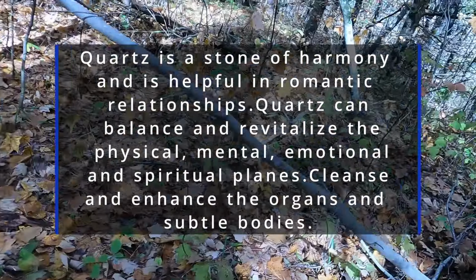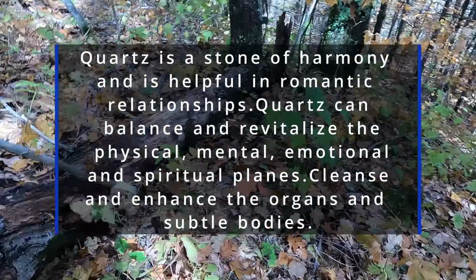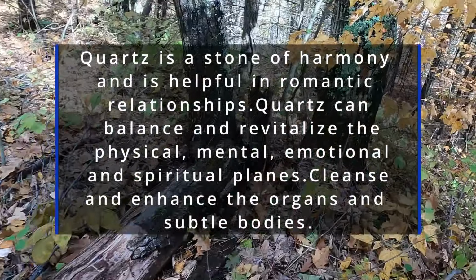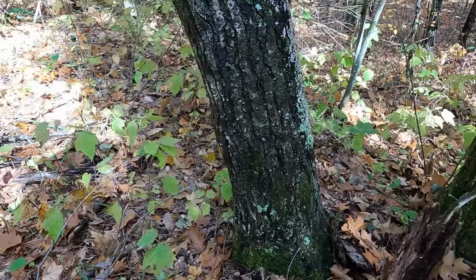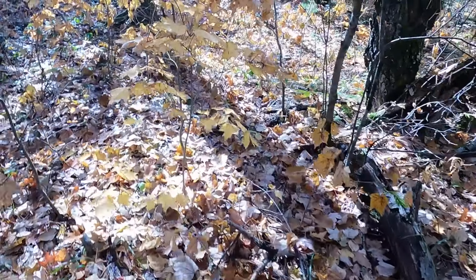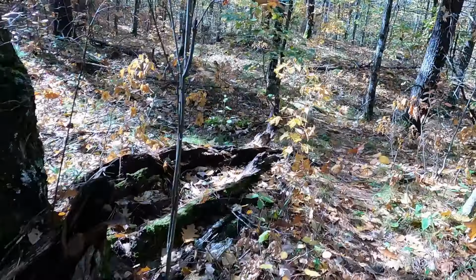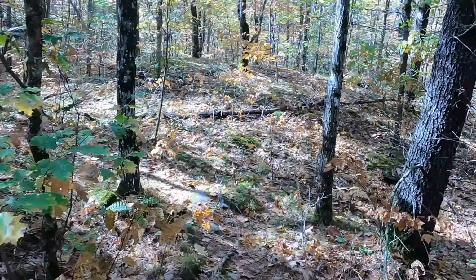Oh, look, it's a chippy. Where'd he go? There he is. See if I can find him. Probably hiding now, near his log. There he goes. Hey, buddy. There he is. See him? Right in that hole down there. Okay. Eastern chipmunk, the official name of that. Little beast. Okay, let's go this way.